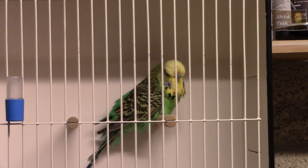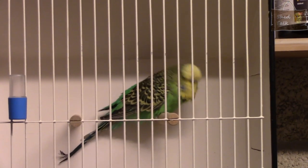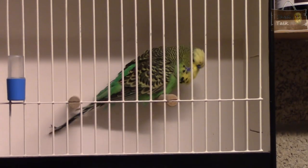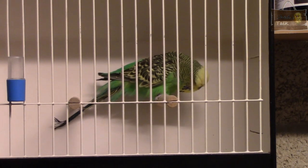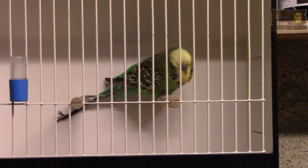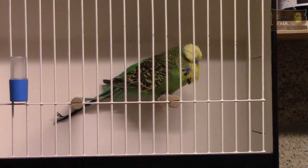You can see here he's a little bit more relaxed, or not very relaxed, but a little bit, showing a bit less of the poor tail, although now sitting across the perch a little bit. So perhaps not the best of showbirds in terms of showing himself off to his best condition, but we'll wait and see how he gets on.